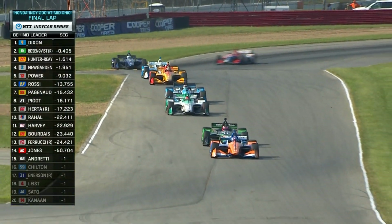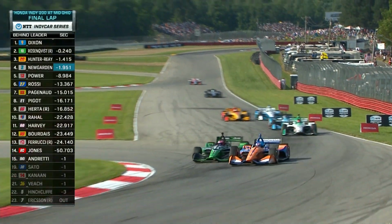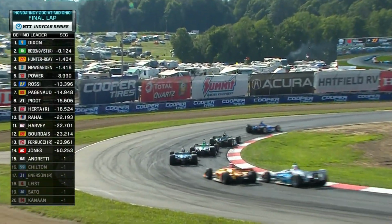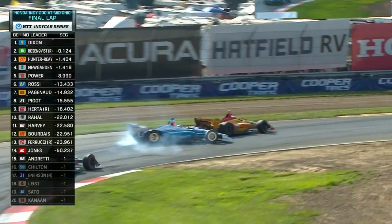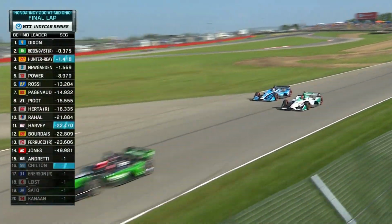The master, the 45-time winner and 5-time champion, Scott Dixon, trying to defend from his rookie teammate. They come together in the keyhole, nearly touch. Oh, and Newgarden and Hunter-Reay get together. Oh, for podium. Newgarden's off. That is a huge championship implication.